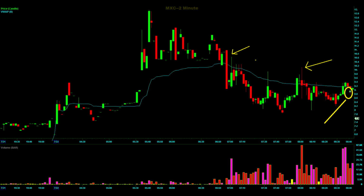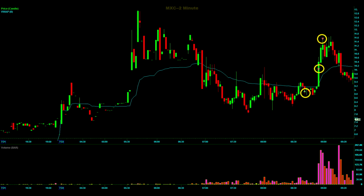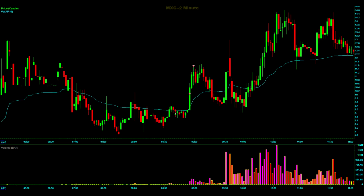I had 2 targets in mind from the levels that formed in the pre-market. Luckily, I hit them both quickly. As it turned out, I could have traded it long again, but I didn't have a clear idea in mind, so I'm okay about missing any other trade. I found a setup that made sense to me and made a good profit, so I'm fine walking away.